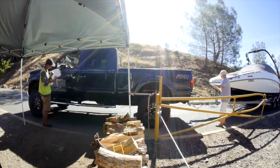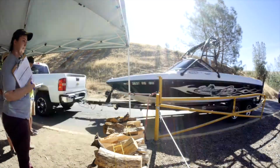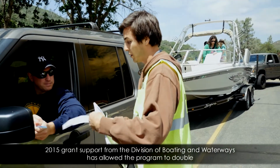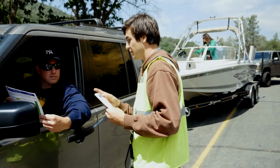One way we did that was to streamline the paperwork, and so we were able to get boaters into the water quicker. The questions we ask are where they last launched, if they've been anywhere else in the last 30 days, and what their hometown is, just so that we get a better understanding of where they're coming from. All of the invasive mussel harbored lakes are right here on the back. So I'm gonna have you put that on your dash and you guys are good to launch your boat.